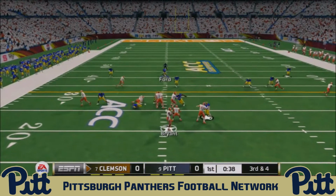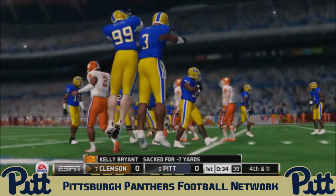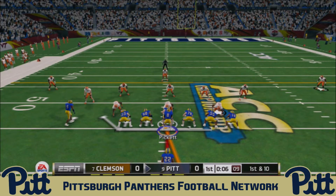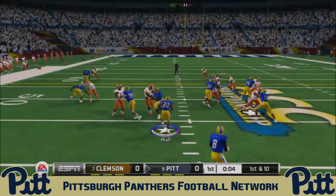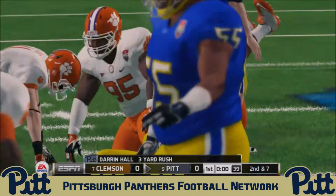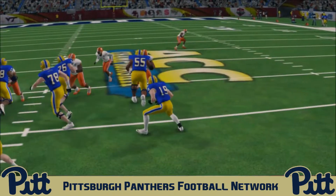Bryant in the shotgun. He's back to pass. Looks, forced to scramble, and he's brought down for a sack. That's Sean Wolfgang into the backfield for his team-leading 13th sack of the season. And after a punt, Pitt will take over, and it's Darren Hall up the middle. Picks up about 3 on his 4th carry of the day, only up to 7 yards.